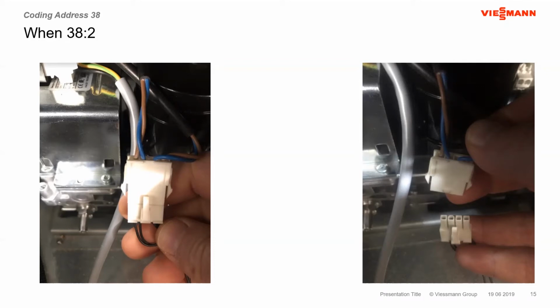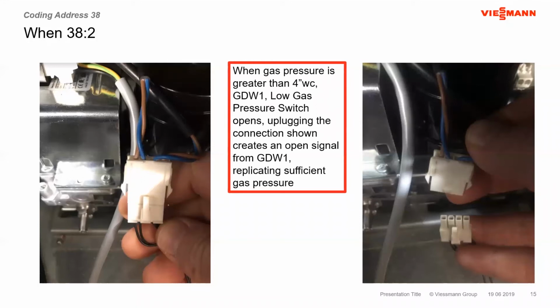So one of two things is going to happen. Your burner's going to fire and everything's going to be great, or you're going to lock out, probably on an EE fault. So one instance there, we might have a faulty gas pressure switch. If the pressure was indeed above 4 inches but that burner wasn't firing, it could be the switch at the back is faulty and needs to be replaced. If I unplug that and the burner goes into EE fault, then of course the burner control was telling us the truth, that the gas pressure was too low. So again, 38 being a value of 2 is a low gas pressure.